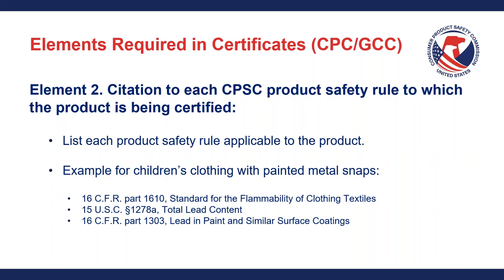And then the paint on the snaps would be subject to this other lead testing requirement, 16 CFR Part 1303.